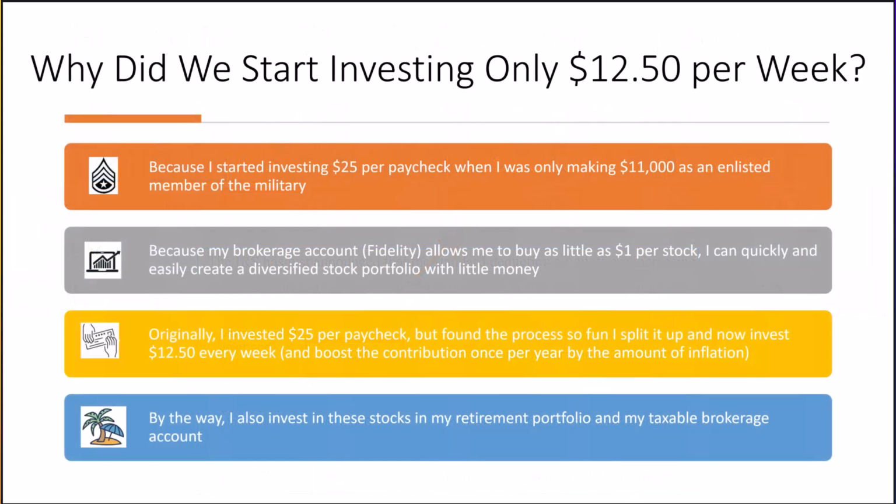So why do we choose to start investing in our model stock portfolio with only $12.50 per week, which is essentially the same as $25 per paycheck? I personally am investing a lot more than that in these dividend strategies on my own, but for our classroom model portfolios, the main reason we started with a low weekly investment amount is because I wanted to show my accounting students that you don't need much to build a diversified stock portfolio. In fact, when I was only making $11,000 per year as an enlisted member of the military, before I got my degree, I started my investing journey with only $25 per paycheck. In other words, the equivalent of $12.50 per week.